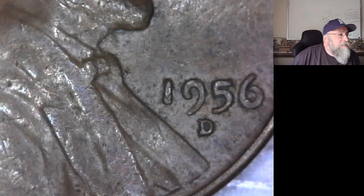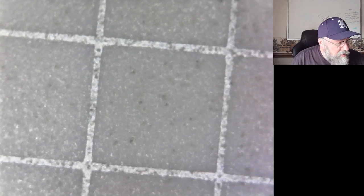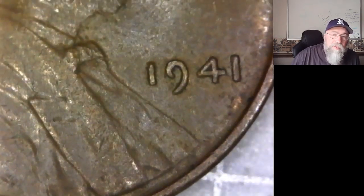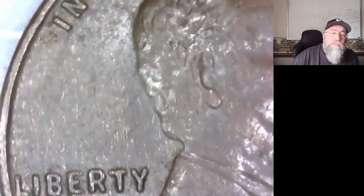D. Looking for die cracks or chips or RPMs or anything. This was the same bucket I went through the other night, or I was starting to anyways. So these have been sitting here for probably 35-40 years without really having been searched other than by date. So I know there's no real crazy dates in here, but never really searched for any varieties.